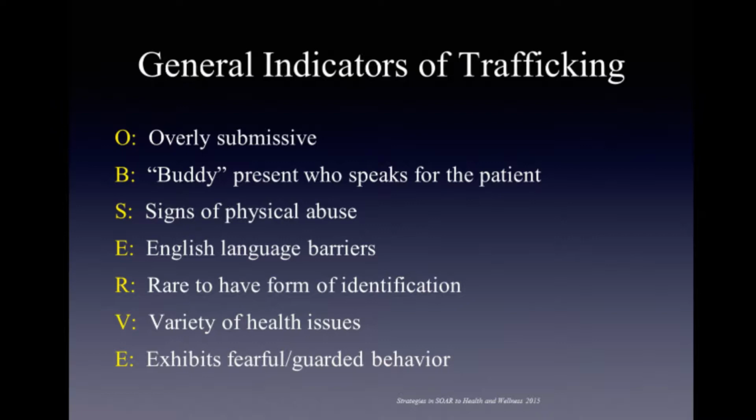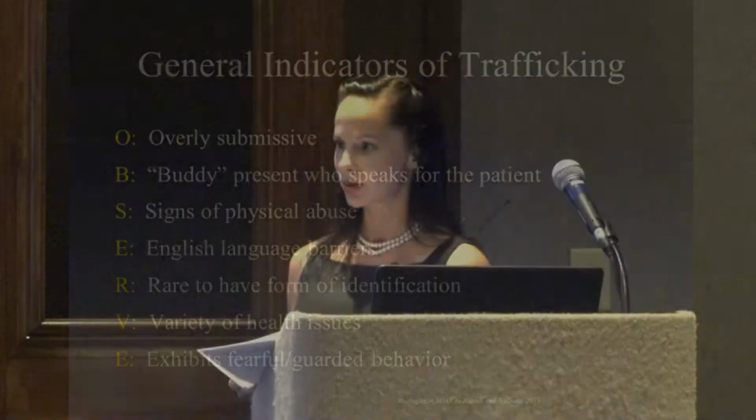movement over their victim. If they have a variety of health issues that have gone unaddressed, like malnutrition, poor dentition, various dermatoses, if they cannot tell you about their last well exam, or if they exhibit fearful or guarded behavior, whether it be toward you or toward the person that is with them.